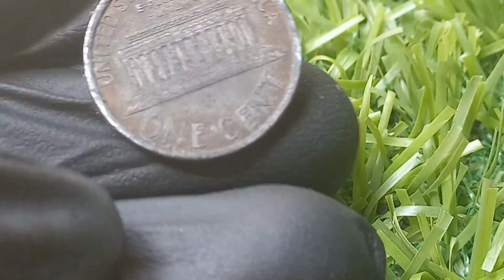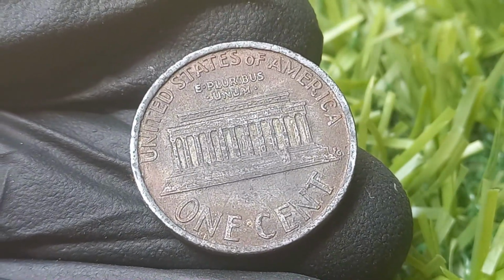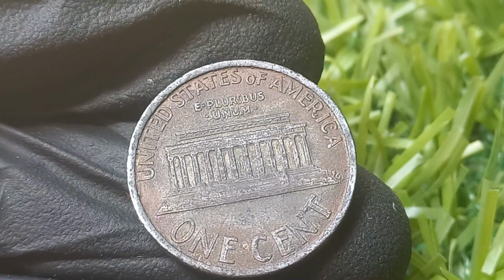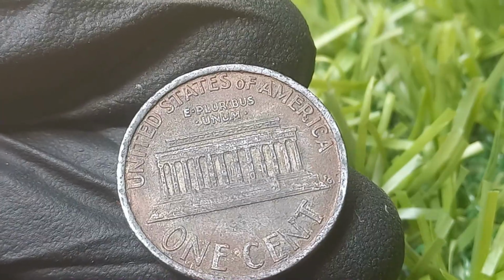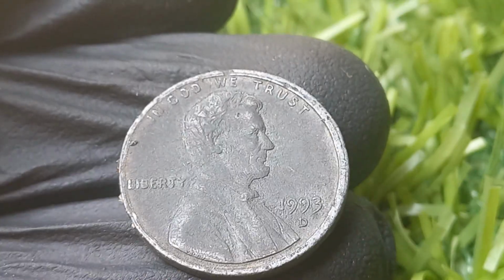A simple Lincoln penny, found not in a velvet case, not locked inside a vault, but in pocket change. The owner thought it looked strange and almost spent it on a cup of coffee. Instead, he kept it. And that small decision changed his life forever. But what happened next stunned the entire coin world.